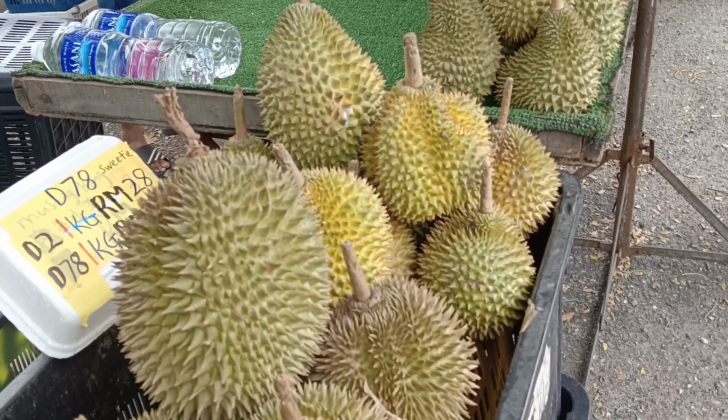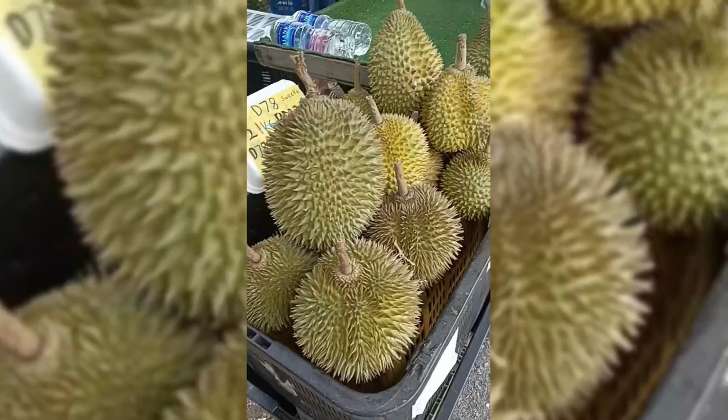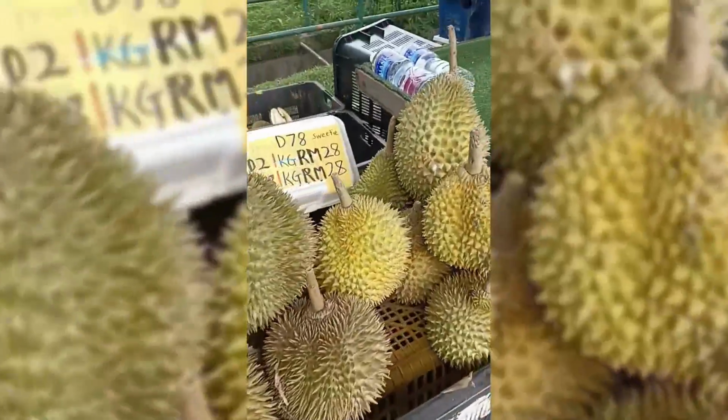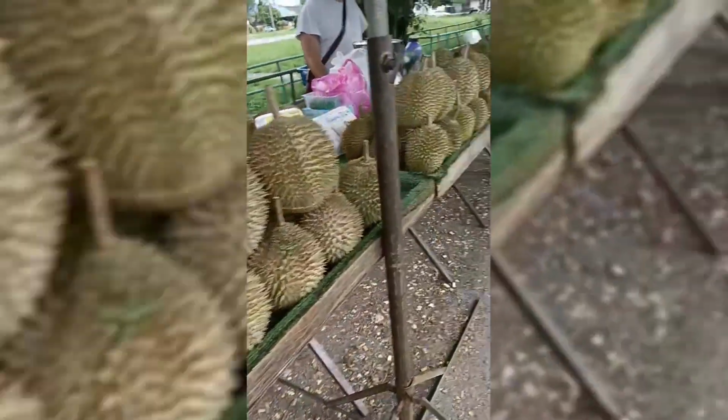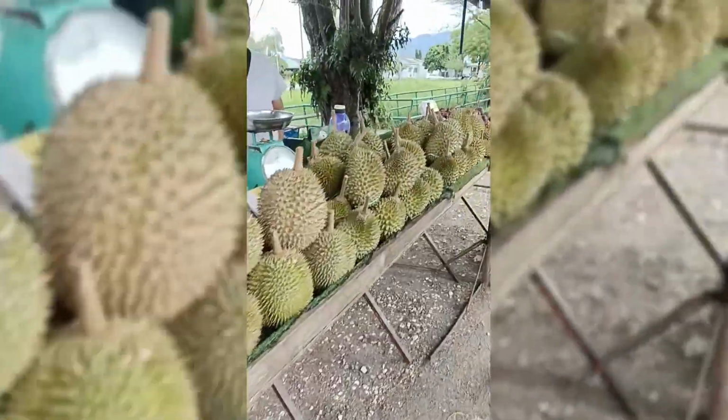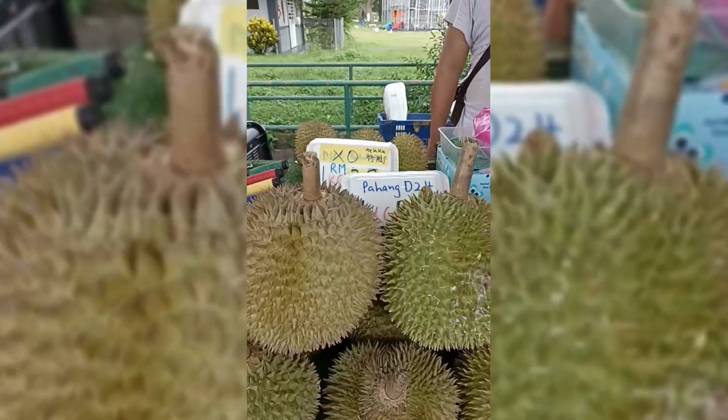Before we reach home, we pass by a durian stall. Since this is durian season already, there's a lot of durian being sold outside. And we stop to buy some here in this stall.